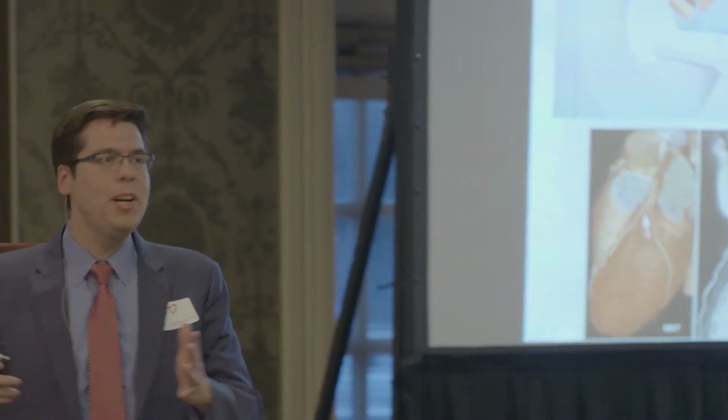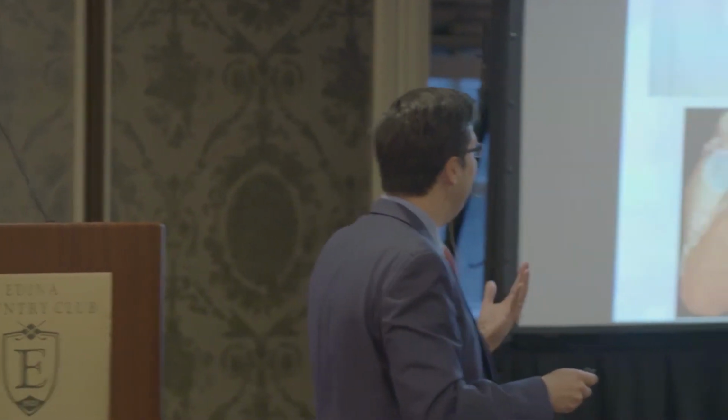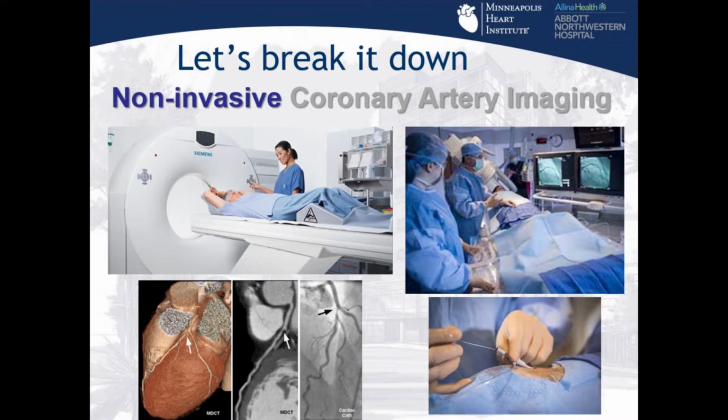Let's break it down. What are we talking about, non-invasive? On the left side here, we have a non-invasive test that we're going to be talking about, which is a CAT scan that will produce those images that you just heard from Dr. Miedema. On the right side is the invasive one, where we define the problem, we identify the problem, we can fix that. Nowadays, we can actually identify and detect who has risk using a non-invasive test. We don't need to use coronary angiography to detect that disease.